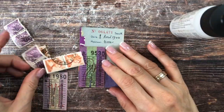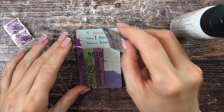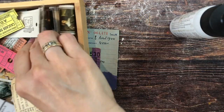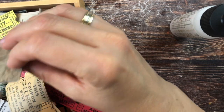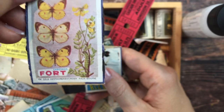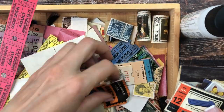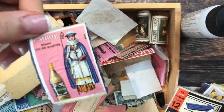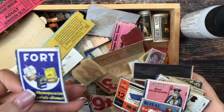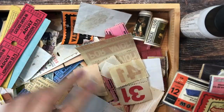So what do we stick in here? Should we just stick some stamps in there? Or another ticket? Is that kind of boring? We could stick one of these wooden things in here. Oh, that's a cute one. Love that. I think I got them all.